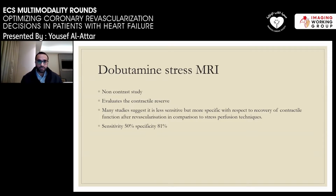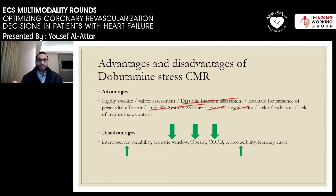It is less sensitive, but more specific, as shown in some studies, than the stress perfusion techniques. It answers some of the disadvantages of the echo, like the obesity, COPD, acoustic window. It has absolutely no effect on the quality of the images in MRI. And the inter-observer variability or reproducibility is less because it depends on the technology.